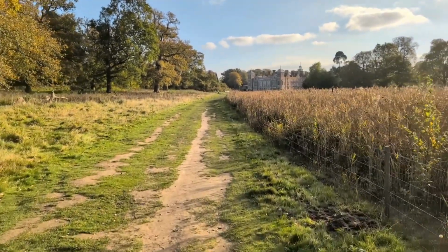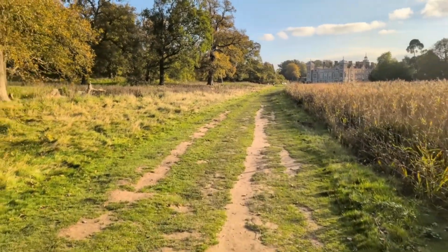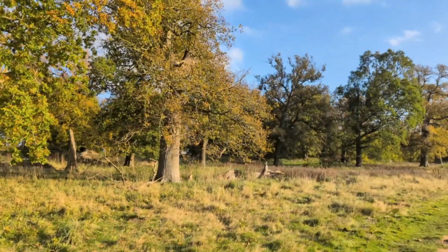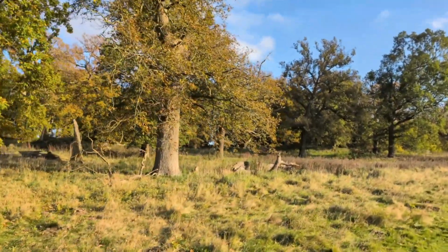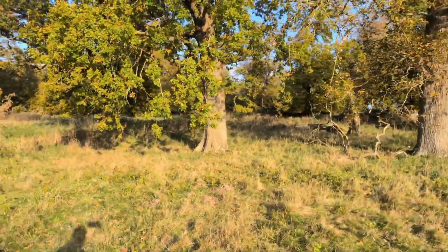Yes, we get ever so slightly closer to the house. Let's have a look at the scenery around here again. As you can see, I can't imagine how old some of these trees must be. They must be able to tell you some stories from here.